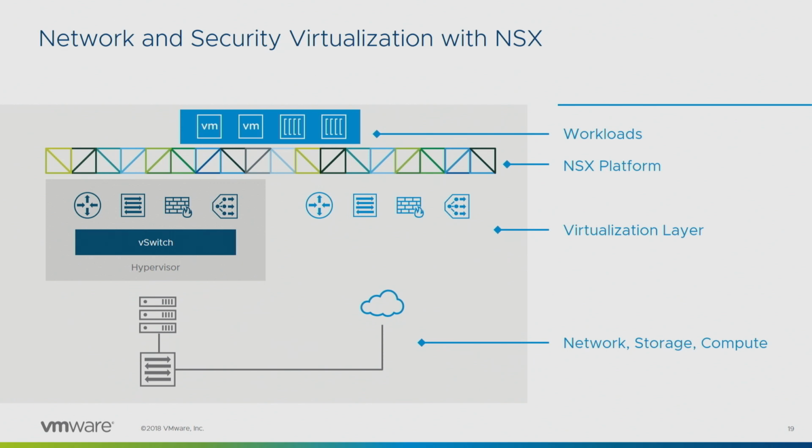So NSX is our virtualized network and security platform. Not only does it run on vSphere, but you can also run it on other vSphere environments in the public cloud. You can also run it on native AWS or native Azure, or containers on bare metal, or bare metal servers. The purpose of NSX is to provide you a single portal and a single control point for all of your network configuration and all of your security configuration.